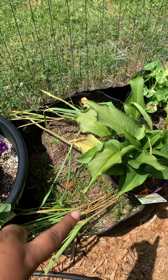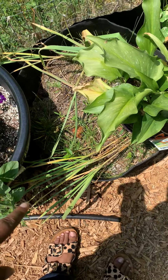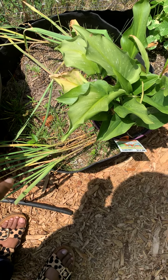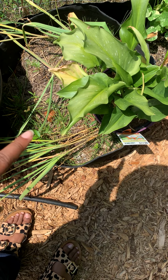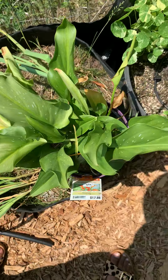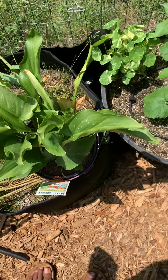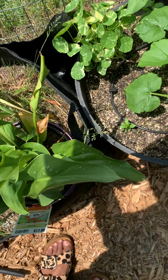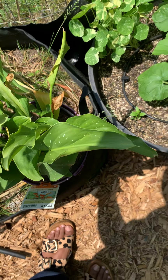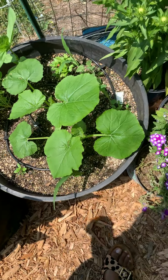I'm gonna clear this bed out and put some flowers as well, some perennial flowers. This is another grow bag. But I planted garlic and I missed it again, so gotta get that up. And here is calla lily I bought from Lowe's on clearance. I think it's a yellow calla lily, but I can't quite remember. But yeah, I want to get that placed in some dirt.